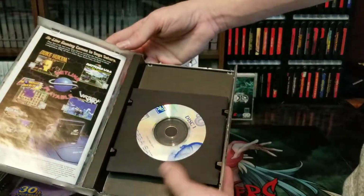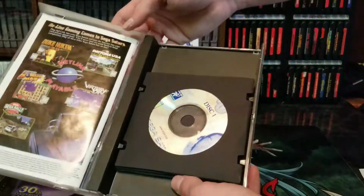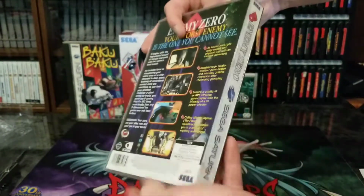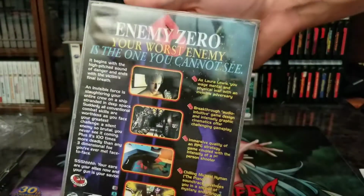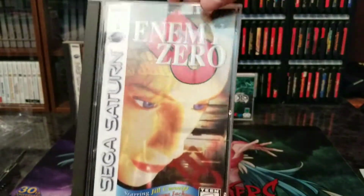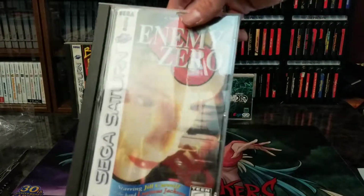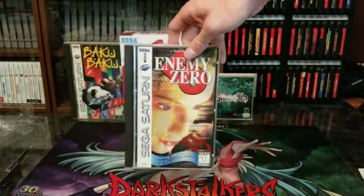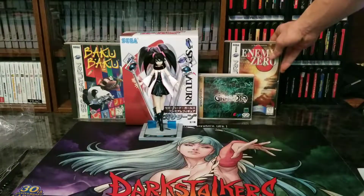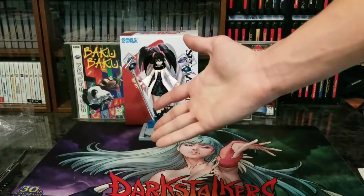But very fun. You fight invisible aliens walking around, and you can't see. They said it the best on the back: your worst enemy is one you cannot see. They did it perfectly. Though it's got some comically bad graphics at certain times, I really enjoy that kind of thing. If a game's so bad I laugh and it's still playable, I really like it.